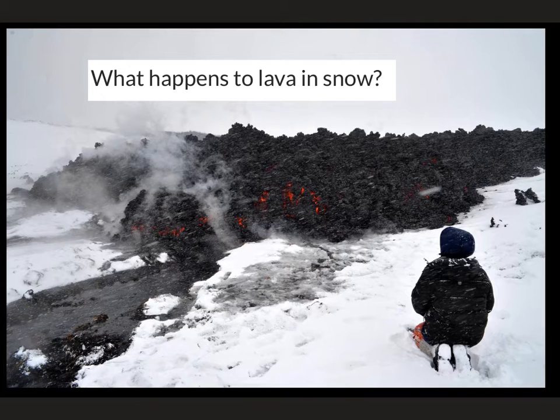"This picture was taken in the middle of a snowstorm," said Edwards, who added that the stream was between 104 degrees Fahrenheit and 122 degrees Fahrenheit. So that's like jacuzzi temperature. So it's hot, it's melting the ice, but making the water really hot.